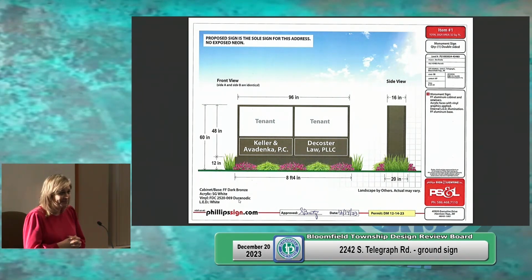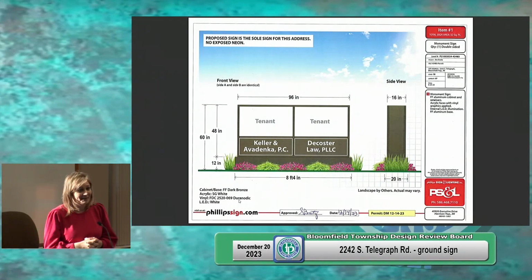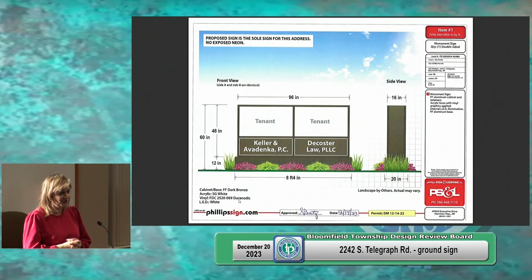I did speak with the applicant, and they are providing a landscape plan. I'm sure the applicant here could also answer any questions related to that, but we did provide them a requirement to screen the ground sign with landscaping. And it does have two tenants located on there currently.